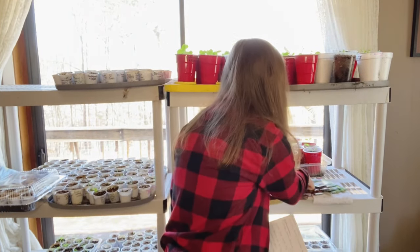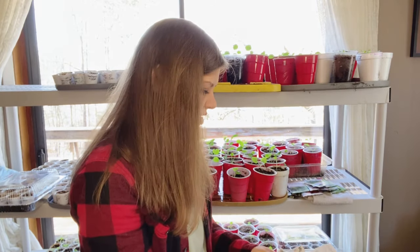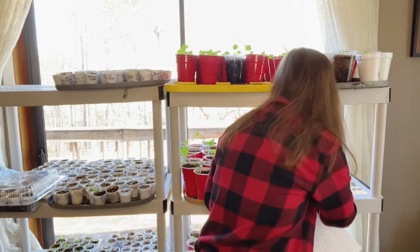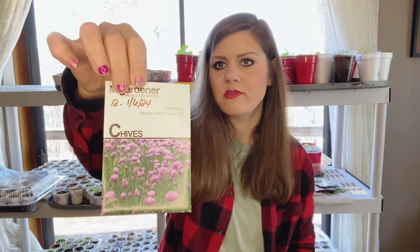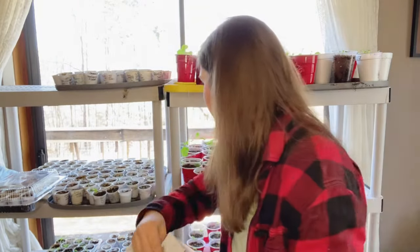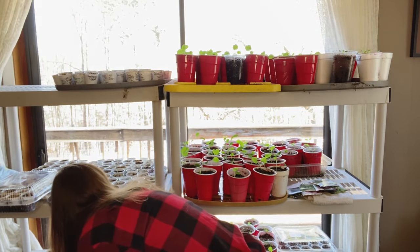I've got chives somewhere here. And yes, I started those January the 6th. And I've got one chive coming up somewhere. Pretty much, it looks like bouquet dill. It looks like dill. It's a thin little thing coming up.